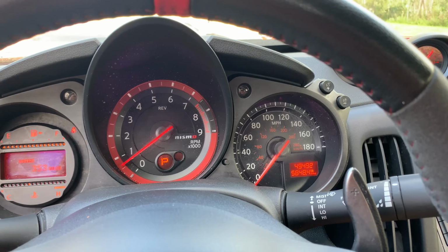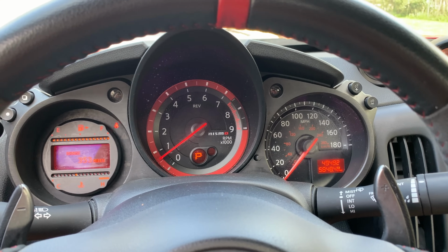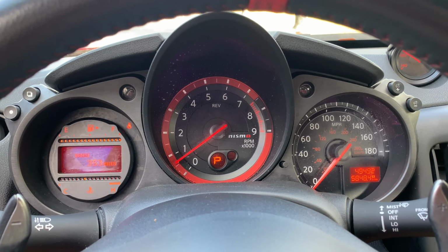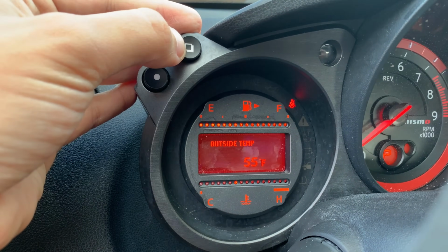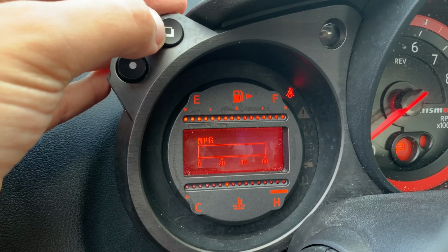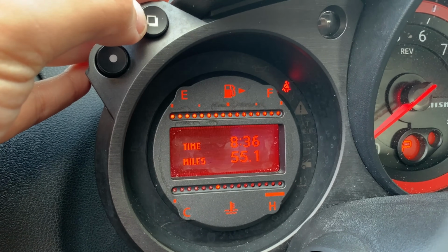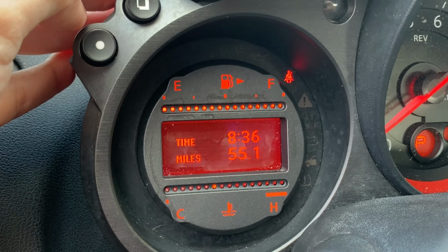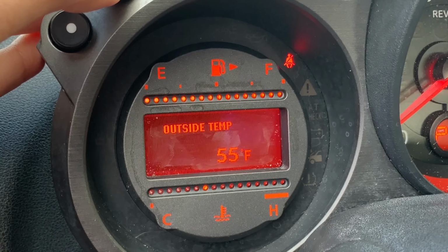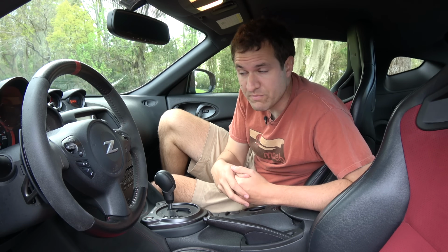You can see the tachometer in the center is just a fixed gauge, same with the speedometer on the right. You do have a screen over on the left, but it's just this black and orange, ugly, pixelated screen with very limited functionality. You can use it to check like the time, your fuel range, your current fuel economy, that sort of thing, but that's basically it. Not much to it, and it really looks old and outdated.